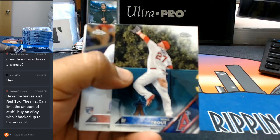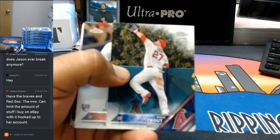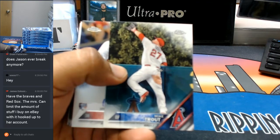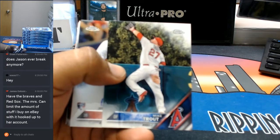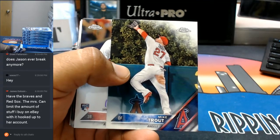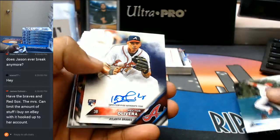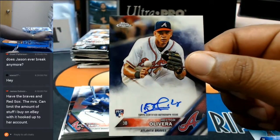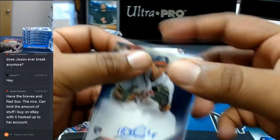Alright, so all I'm gonna do real quick is just make sure that this thing is in focus, because right now it is not. That is what I'm talking about. Alright, let's do this. So our first autograph is Hector Olivera for the Braves. There you go. Braves already paying dividends for you, James.